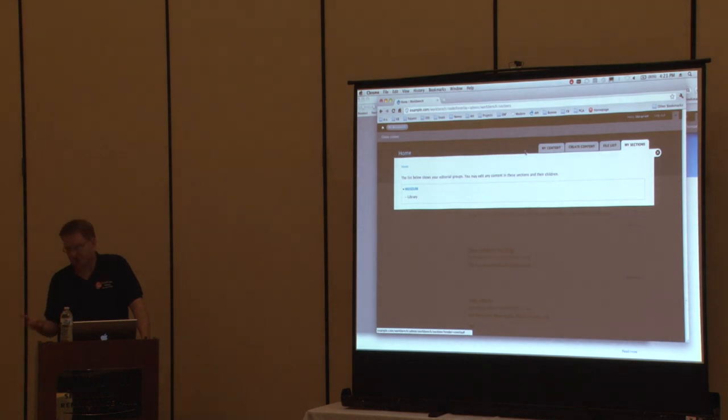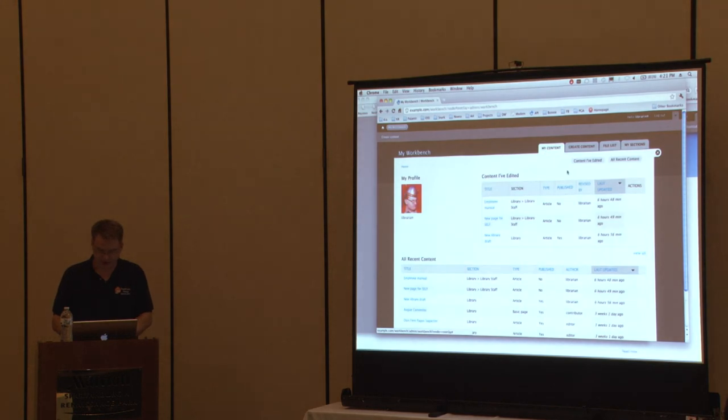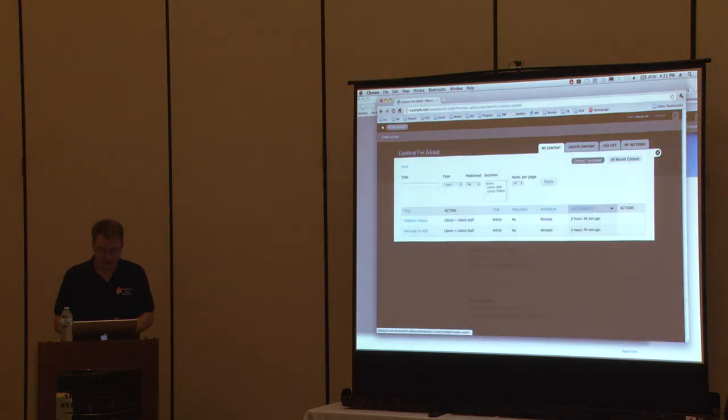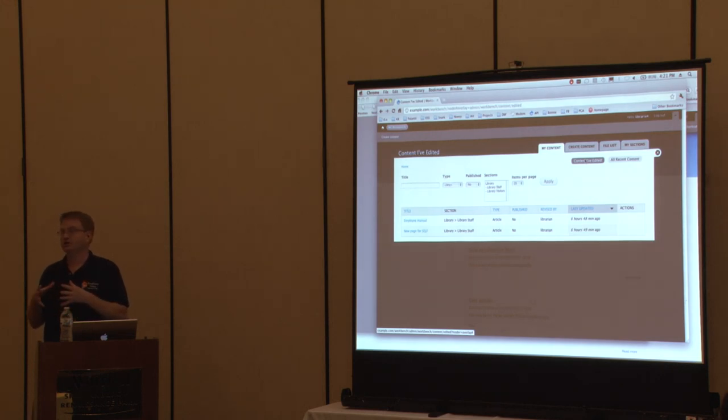The other thing, there is a My Sections tab. There's some debate about what that is. This just shows the list of things that I'm assigned to from an editorial standpoint. And here it's just showing me that I'm at library. Back in my content, we can look at content I've edited, which, interesting from a workflow management standpoint, by default shows you everything that you have edited that has not been approved for publication. Why is this useful? Because it shows you all your unfinished work. Think about it: I'm an editor, and I want to come in and get something done today.